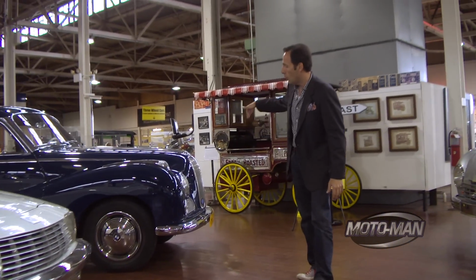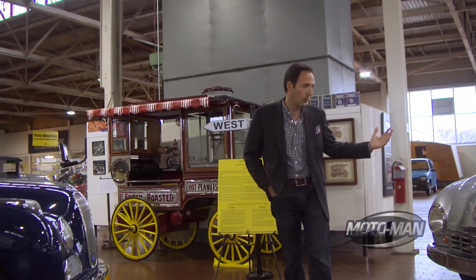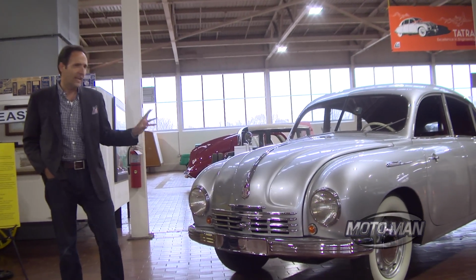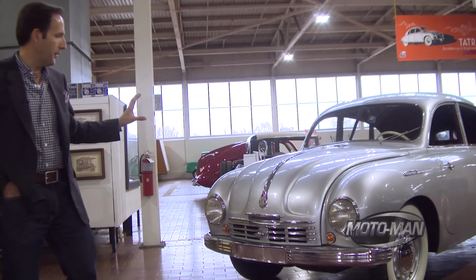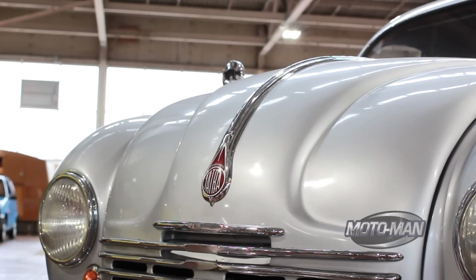He's lined up Western European cars next to Eastern European cars. Here we have another Tatra. Now, I promised to come back to this with you guys, and here's why. Take a look at this car, the specific design, the very aerodynamic design, and the rear engine air-cooled car.